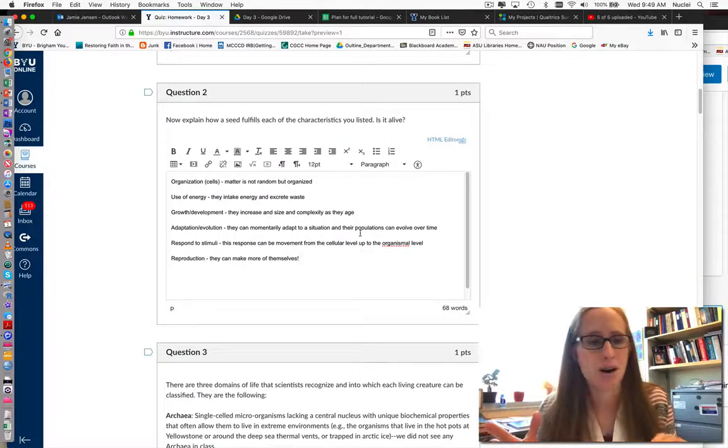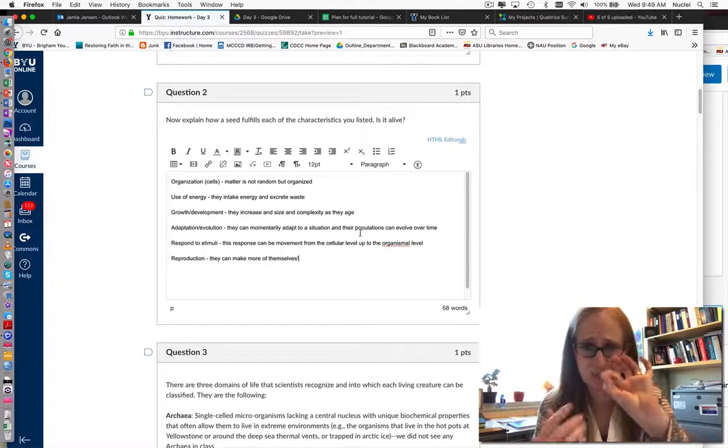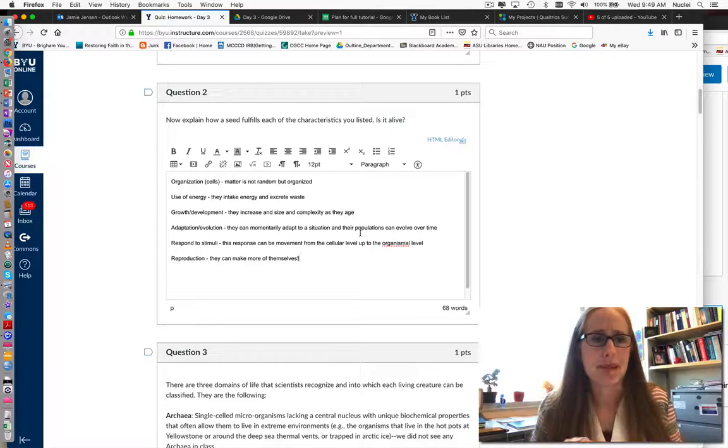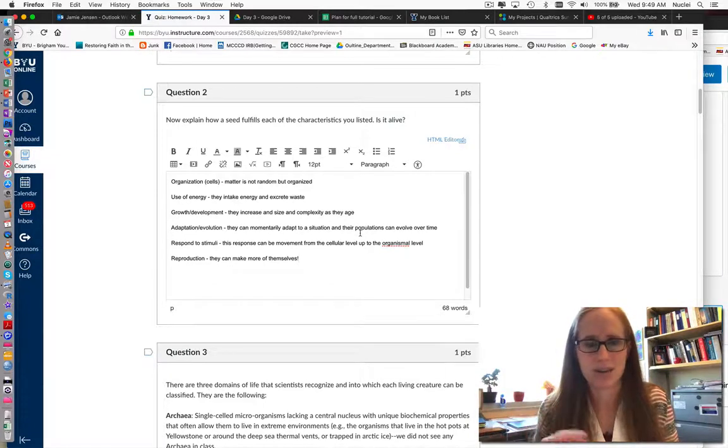Can it adapt and evolve? Well, of course, it's going to adapt to its environment. Sunflower seeds evolve. In fact, this is a very evolved seed. They didn't normally look this way. And then can it respond to stimuli? Yeah, you've seen sunflowers lean towards the sun and away from the sun, which is why they call them sunflowers.